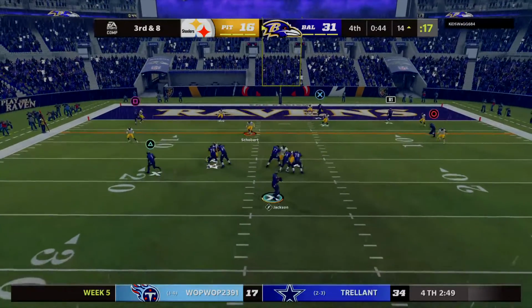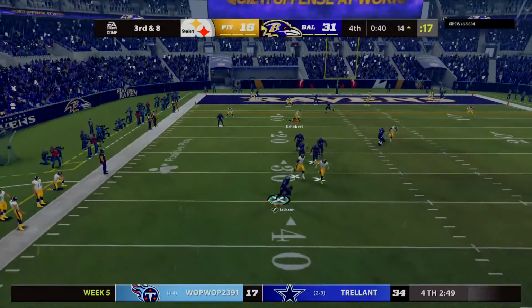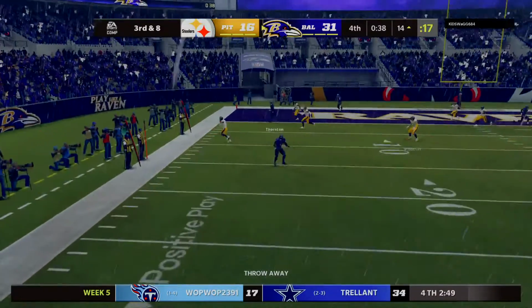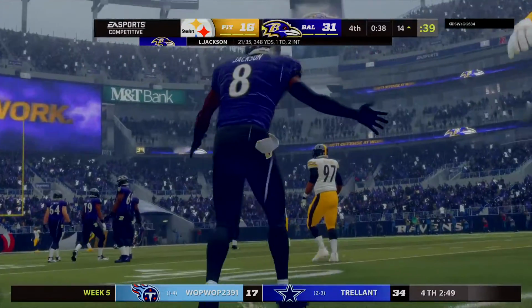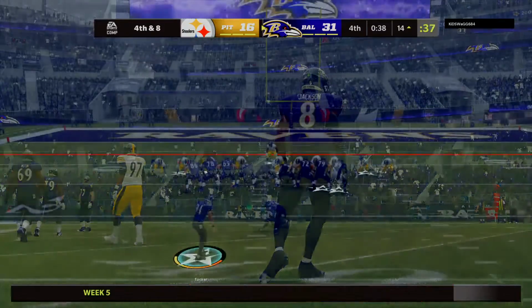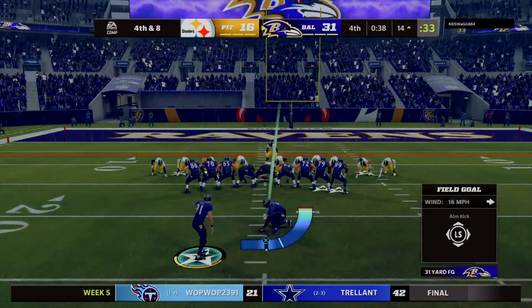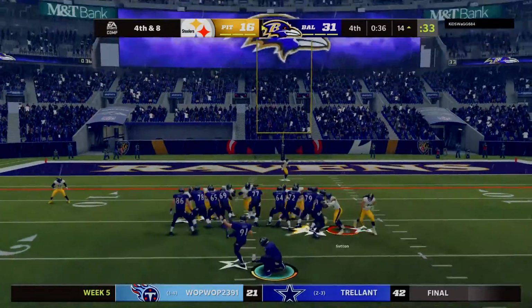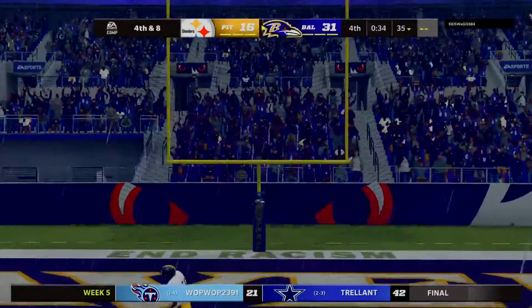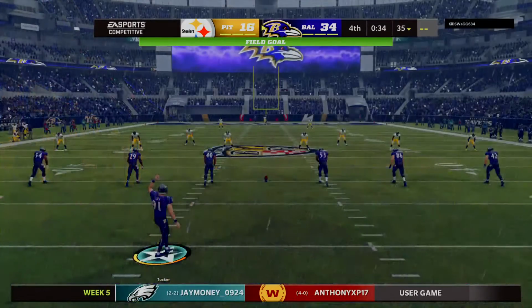On 3rd down, Jackson. Forced out to his left. And probably the wise decision there. No one open. He just throws it away. And that keeps the field goal on the table as it's 4th down. Tucker's kick is good. And that will make this now an 18-point ball game.